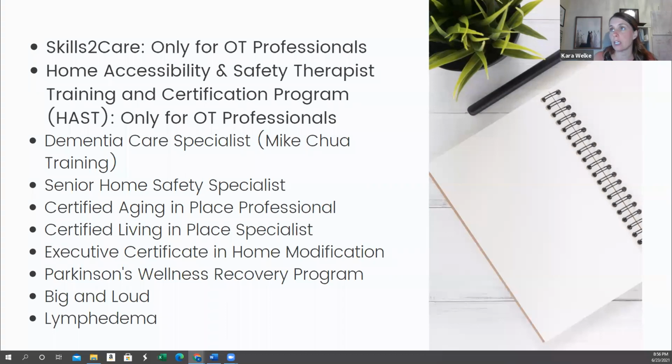And of course, if you're doing dementia care and working with caregivers, I'm greatly biased, I 100% recommend Skills to Care. Obviously, I'm biased to the HASS certification. I absolutely love the Parkinson's Wellness Recovery Program. Before Skills to Care, that was my favorite certification program. I utilize it with all of my clients, not just with clients with Parkinson's. I personally prefer it over Big and Loud. My PT is trained in Big and Loud, but I know people are biased to that one. There are reasons for either, but I love that program, so I would definitely check that out as well.